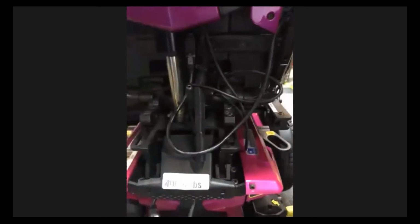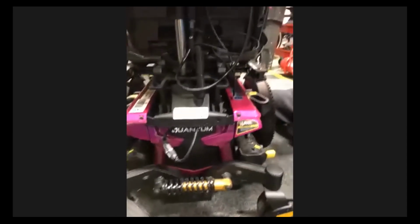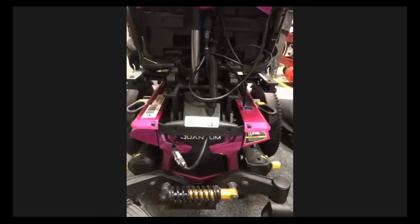I'm just kind of pointing out that there's some electrical connections there. So you just want to be mindful of moisture and electricity. They just don't play well together.